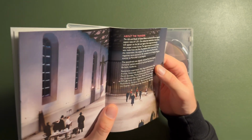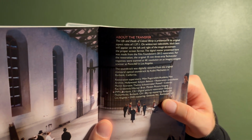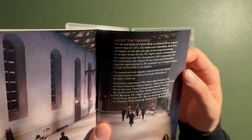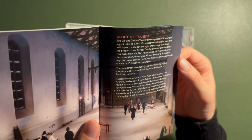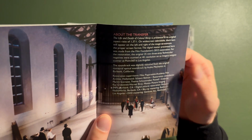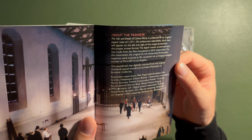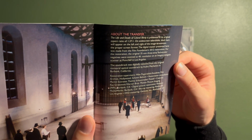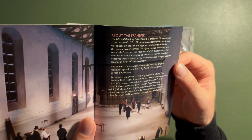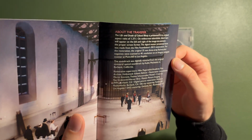Okay, so let me just tell you about the transfer. The Life and Death of Colonel Blimp is presented in its original aspect ratio of 1.37 to 1. On widescreen televisions, black bars will appear on the left and the right of the image to maintain the proper screen format. The digital master presented here was made from the Film Foundation's 2012 restoration. For the restoration, the original 35mm 3-strip Technicolor negatives were scanned at 4K resolution on an Imagica wet gate scanner at L3 in Los Angeles.